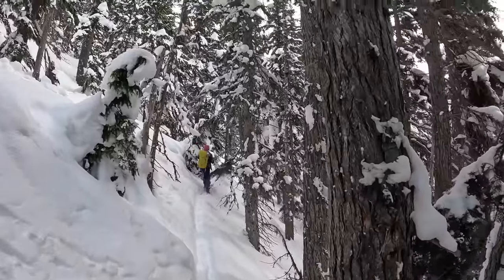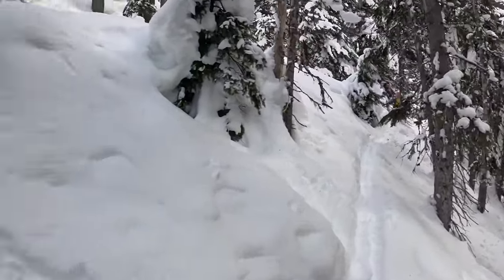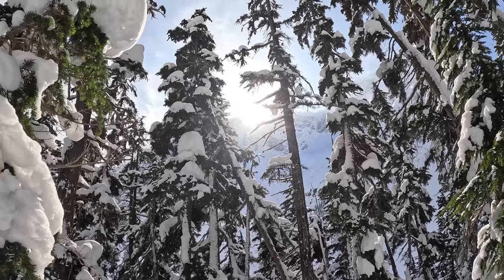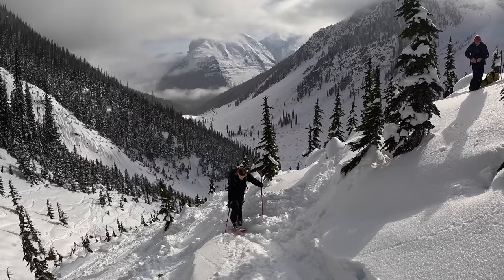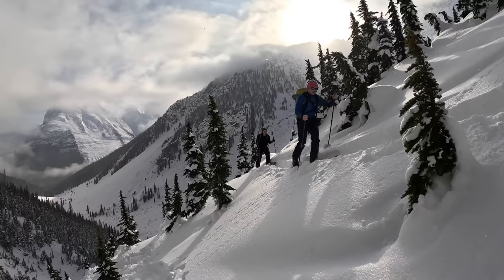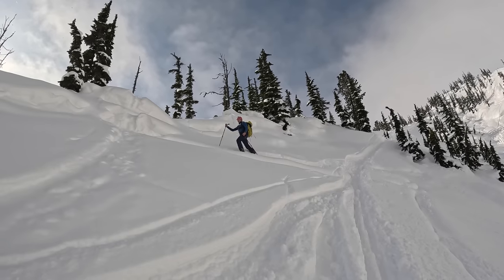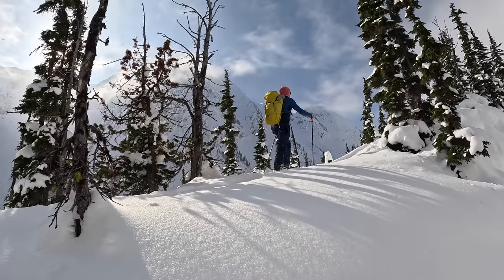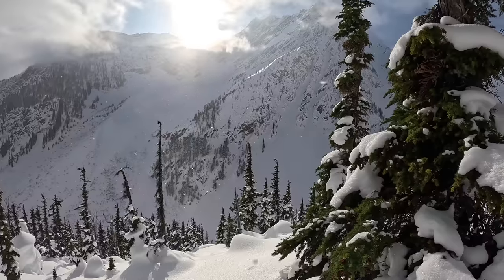Things are getting quite adventurous. Of course, Adventure Rob is leading here, doing a bit of bushwhacking for the boys. We're playing around in some bush. Gotta love a good bush. It's like a fairy tale out here. I think we're looking at the spot we're gonna exit today, down through this little ravine. Here we go. We've gained a ridge.